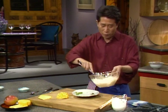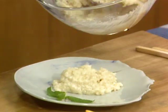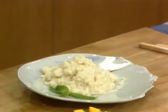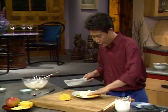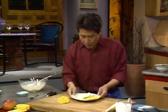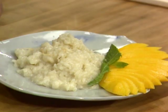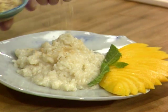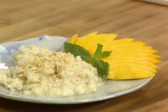This is wonderful. Everything we do today is interesting. Look at that. We put this over here. And then we put this over here. Look at that. And then we put this over here. And finally, top it with some roasted coconut and roasted walnut. Look at how beautiful. This is a marvelous dish everybody can do.